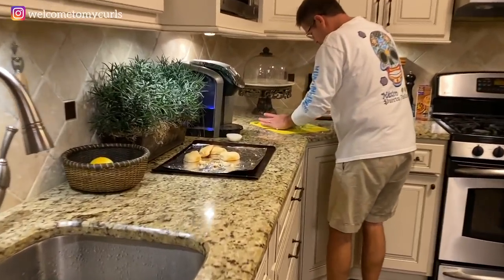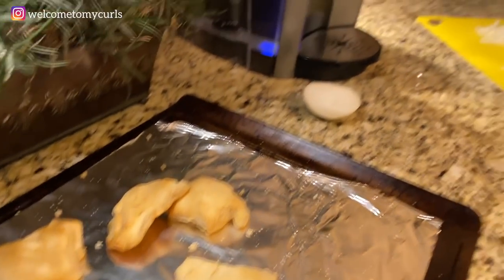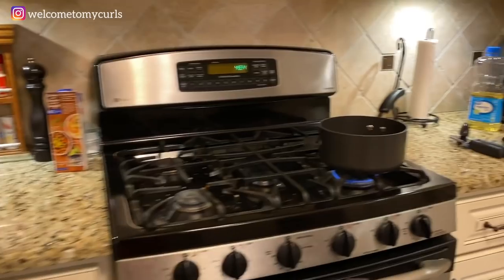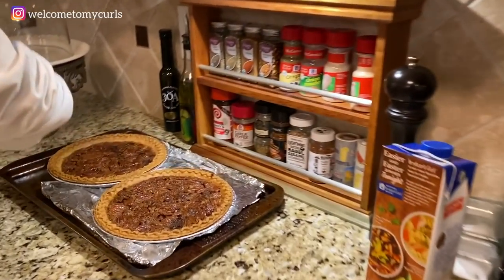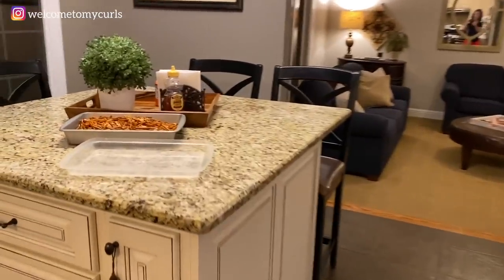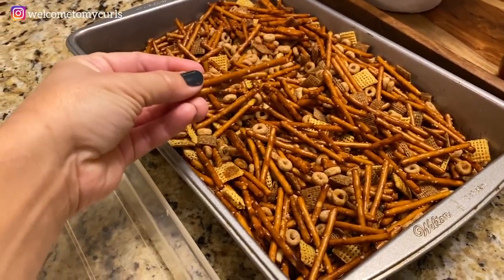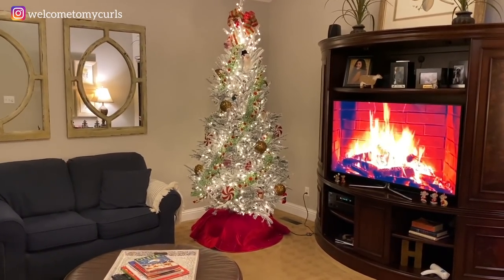Randy's cooking dressing. His mama made homemade biscuits. We got homemade cornbread, chopping up the veggies. Ooh, all this is going on right now. That's why we have pause. But our nuts and bolts are done. They smell so good. We've been nibbling on these little things. Our tree is finished. It turned out super beautiful.